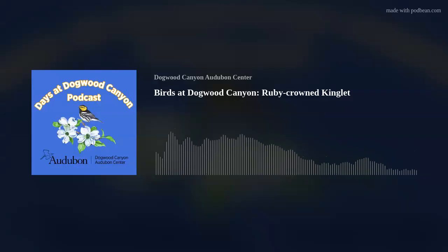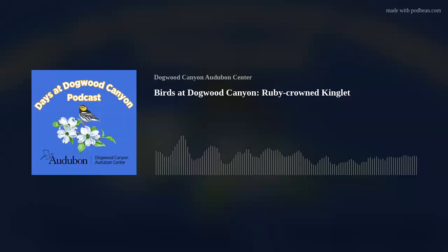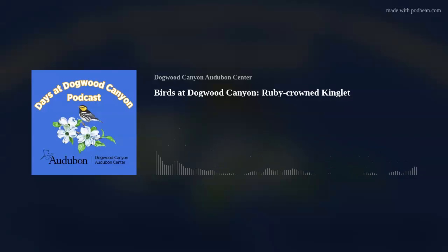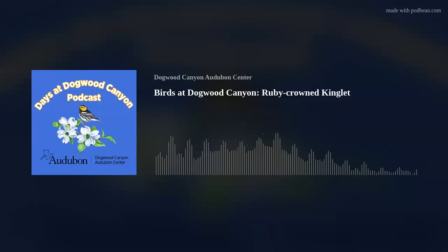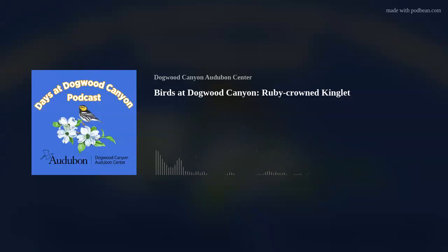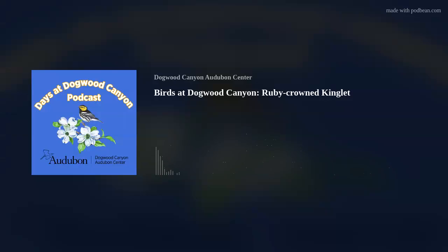This is a very small songbird, measuring between 3 to 5 inches, and on average, they measure about 4 1/4 inches in length. And they weigh in at about 6 grams. If you're able to catch a glimpse of this diminutive bird, you'll see mostly gray and olive colors. The top of the head, nape of the neck, and the upper back are a dark gray. The underparts are a buff olive color, while the upper tail and wings are olive colored.